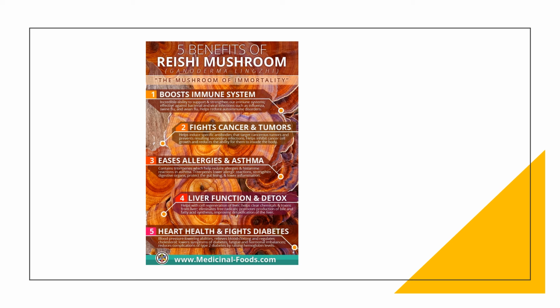The Reishi mushroom has been used medicinally for centuries in China, Japan, and Korea. Researchers have identified 2 different compounds in the Reishi mushroom, known as GLPG and APBP, and these have shown strong antiviral activity against both herpes virus 1 and 2 in lab settings. The Reishi compounds have also been shown to reduce inflammation, lower oxidative stress, and strengthen the immune defenses.